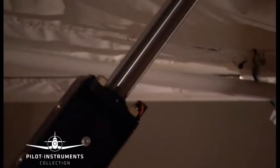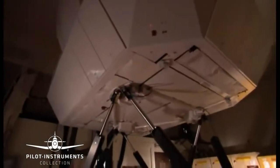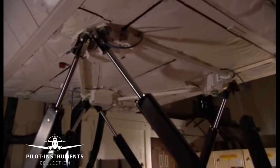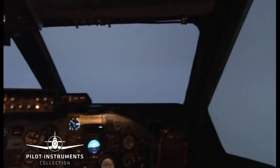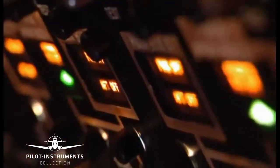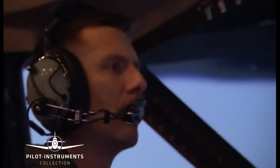Outside, huge hydraulic cylinders raise, lower, tilt, and shake the machine to simulate every condition a pilot could experience. And inside, it's the world's most exciting video game on steroids. Every lever, button, and switch is exactly what you'd find on the megaplane. And each delivers the sensation of using the real thing.